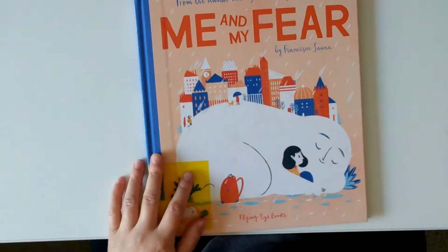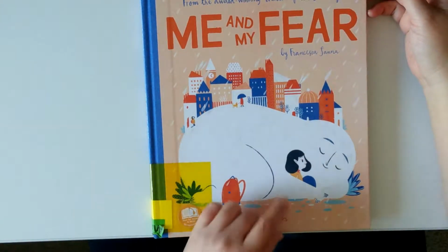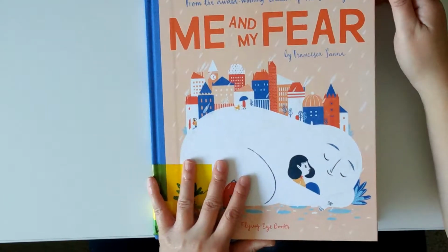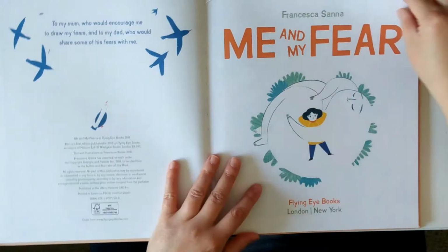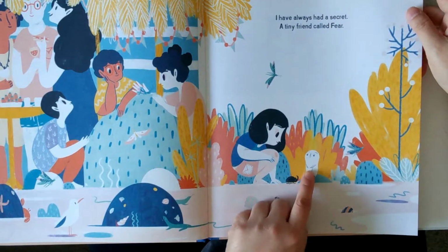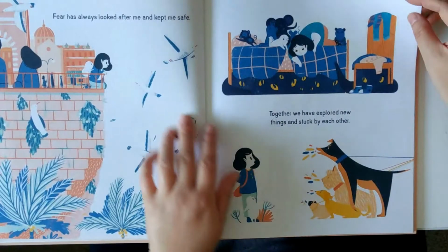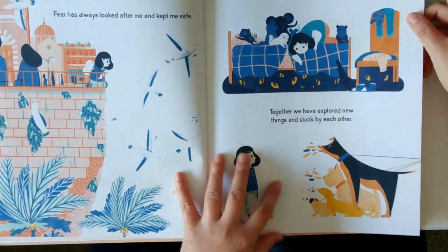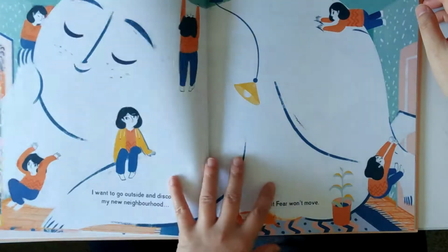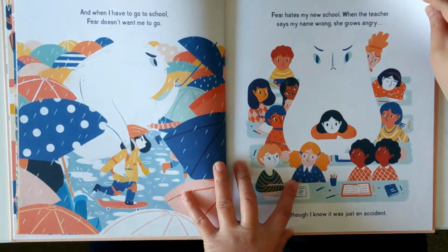Next book is called Me and My Fear by Francesca Sanna, and similarly to the previous book, this book deals with a kid's fear of making friends or being in new, unfamiliar surroundings. So this book starts with a girl and her fear. Her fear takes on a physical form that follows her around. Fear keeps her safe from harm, and it started to grow when they arrived in a new country. It grew so big that it became impossible to go anywhere with her fear or make friends.